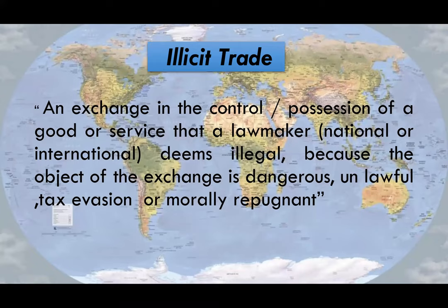Before going to the illicit trade, let me say why these tax-free zones were created. These tax-free zones were created in order to stimulate a multitude of economic benefits for the countries. These include increased trade, imports, new business formations, generation of foreign exchange, technology transfer, and knowledge spillover.